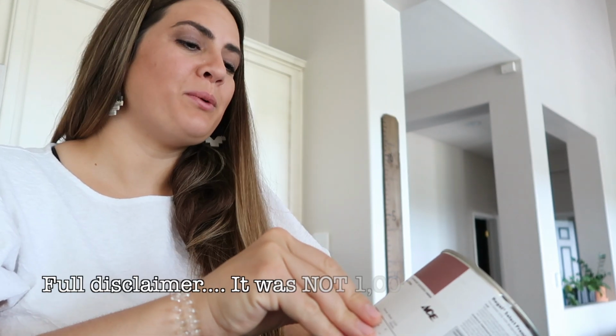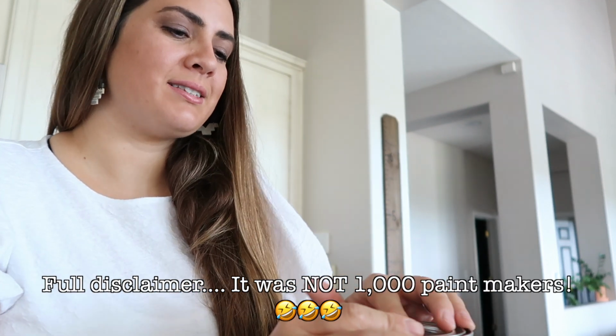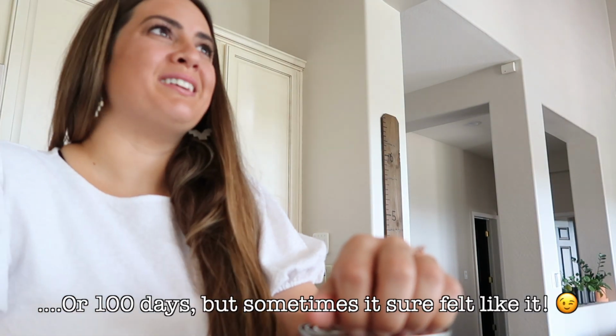And I'm really hoping that the stencil will work without bleeding because when we did my sister's guest bedroom, I used like 1,000 paint pens to get it done. That's not even exaggerating. It was literally 1,000. It also took 100 days to do it. It was 1,000 pens in 100 days. And it was worth it, believe it or not.